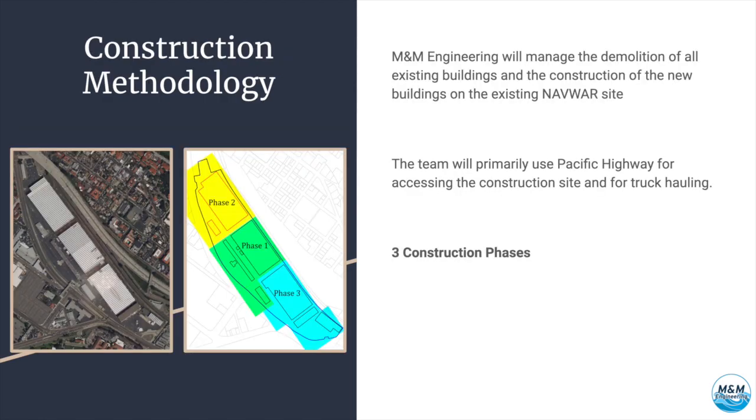M&M Engineering will be managing the demolition of all existing facilities as well as the construction of the new buildings on the existing NAVWAR site. Due to the large area of the project, the demolition and construction process will be divided into 3 separate phases. Construction access will occur along Pacific Highway next to the existing NAVWAR site.